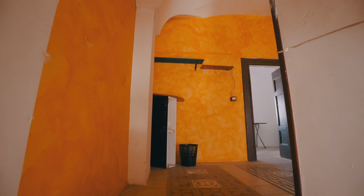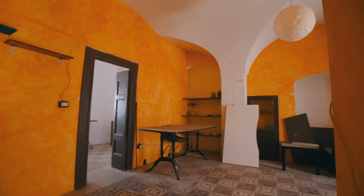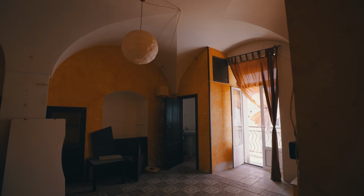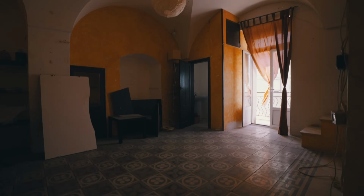So as we enter in, we see that, yes, we do need to renovate. There is a lot of work to be done, but all of the aspects of the apartment do really lead to it having a lot of potential.